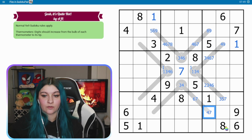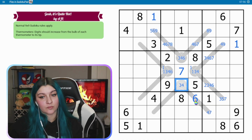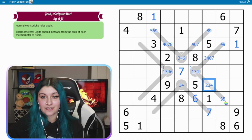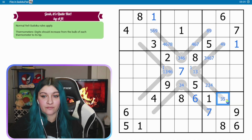Okay, this is actually super limited. This can't be a 7 because this can't be any bigger, so this is a 6. 3 or 4 is still fine because those are both still smaller than 6, but then this has to be a 7. All right. This is a 3, 5, meaning this can't be a 6. This can't be a 4 anymore because I wouldn't have anything bigger than that. But 3, 4, 5 is okay.